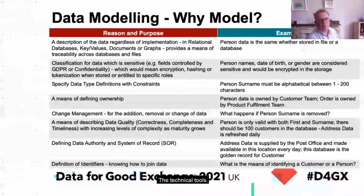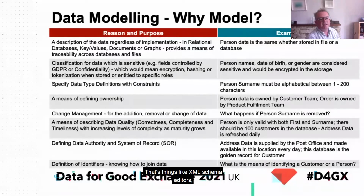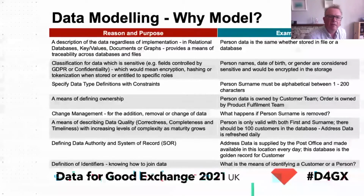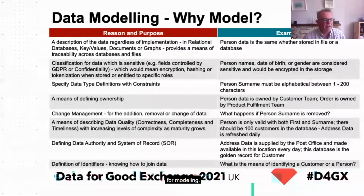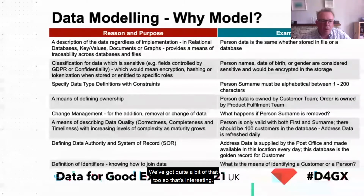The technical tools, that's things like XML schema editors, things that are very technical, usually physical modeling. And so it's interesting, we got a lot of Office documents for modeling. We've got quite a bit of that too. So that's interesting. Go to the next slide, please.